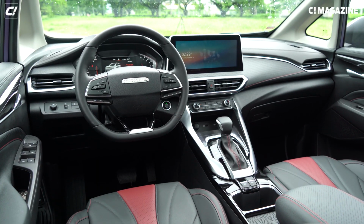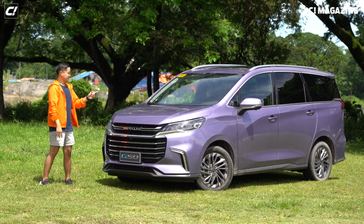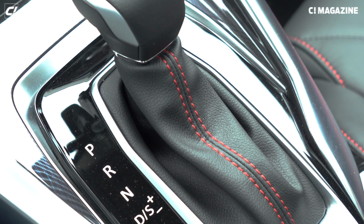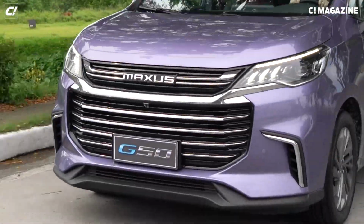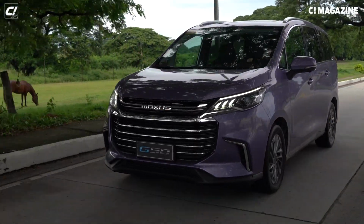The first thing I noticed when I entered the car was how premium and upscaled the interior felt. The seats of the G50 are all wrapped in leather. It's a mix of both black and a red accent. Generally, people think you just have to slap in leather interior and your car automatically feels premium. But we live in modern times and you need to do a little bit more than that. The Maxus G50 does that extra part of it.